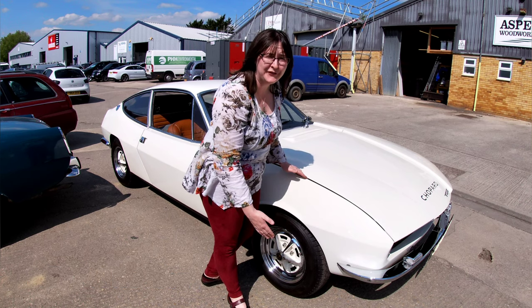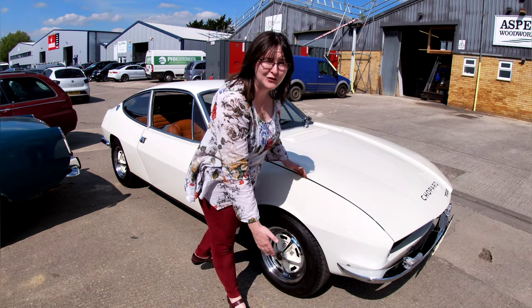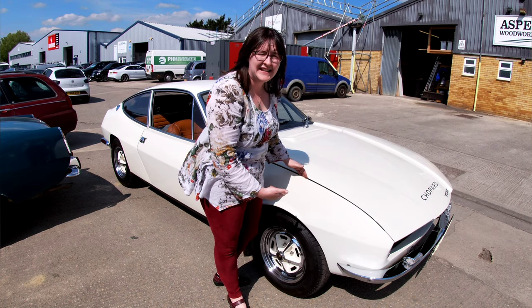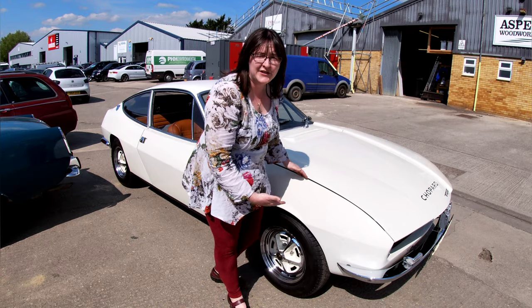Complete, one-off, unique Rover. A TCZ. Z standing for Zagato.